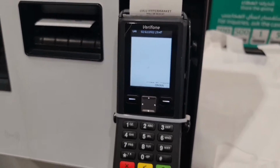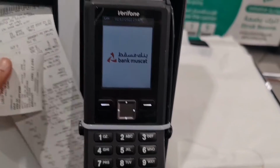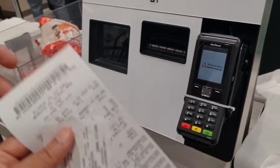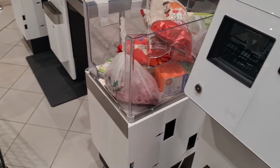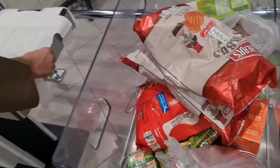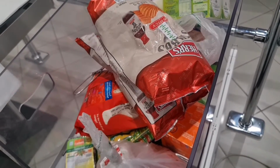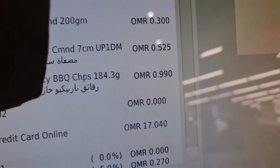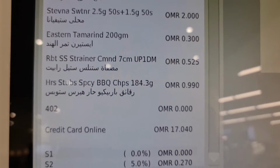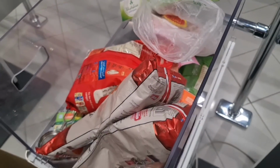to pay, because it's self-checkout, so you cannot use cash here. You have to pay through your Visa card. Now you have to pick all the things, so they have left the bags here. You can keep all your things, and because you're doing everything yourself, you can lift everything after you have paid.